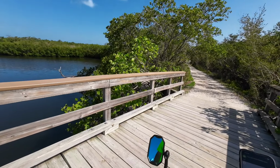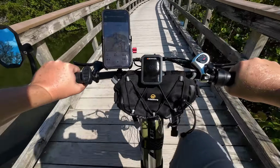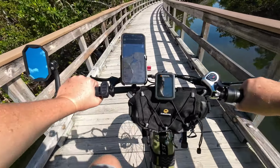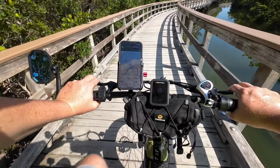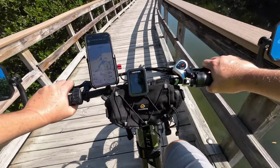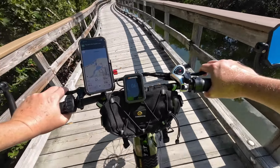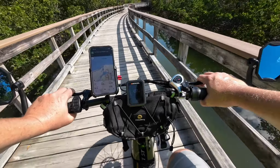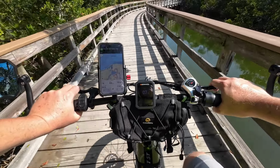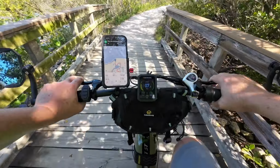Well, that's a nice view. This is beautiful. Yeah, it is. No, I don't either. I'm sure they're there. Maybe an alligator or two. Yeah, it's kind of nice. I didn't see any fish at all.